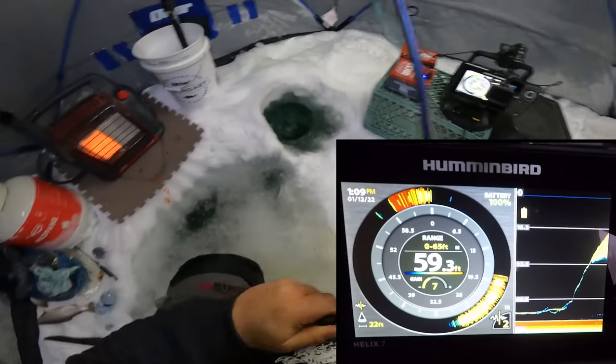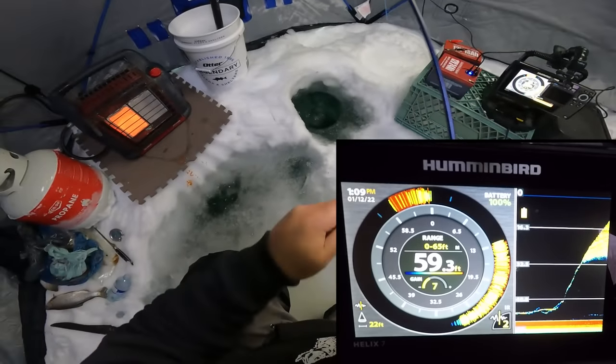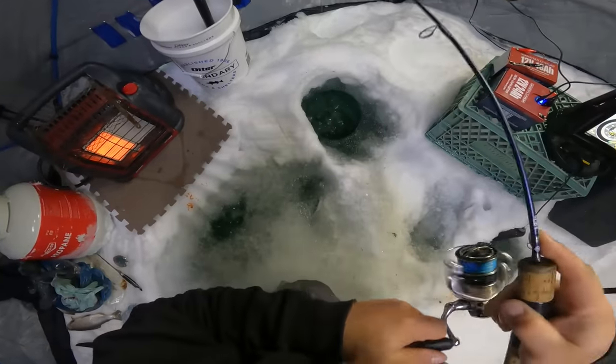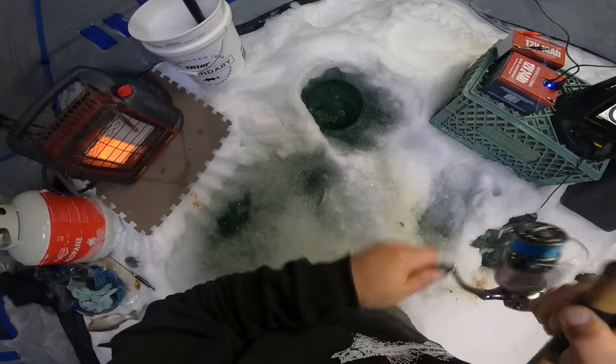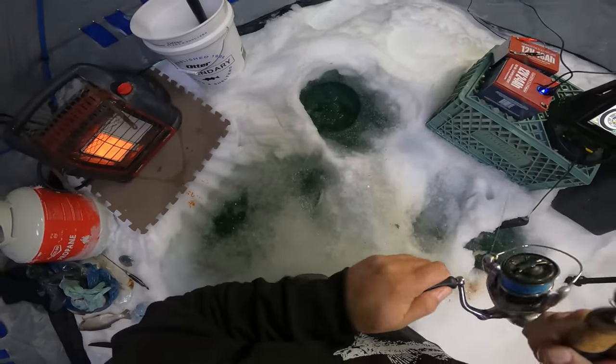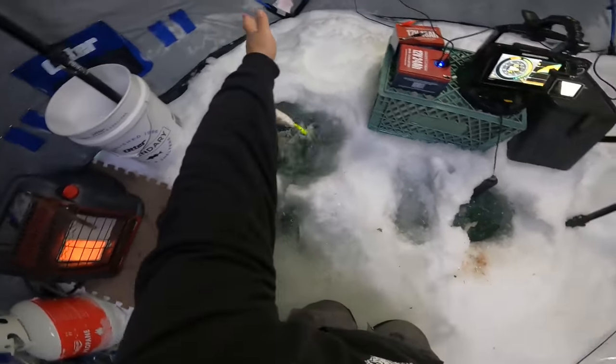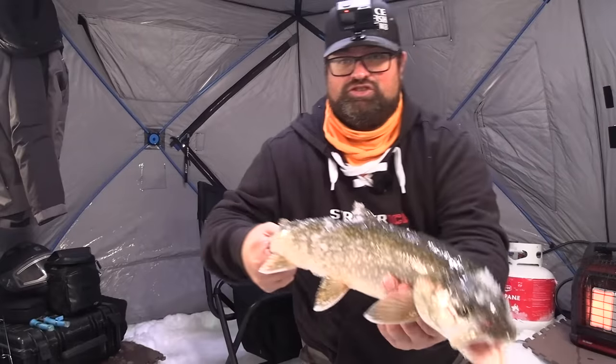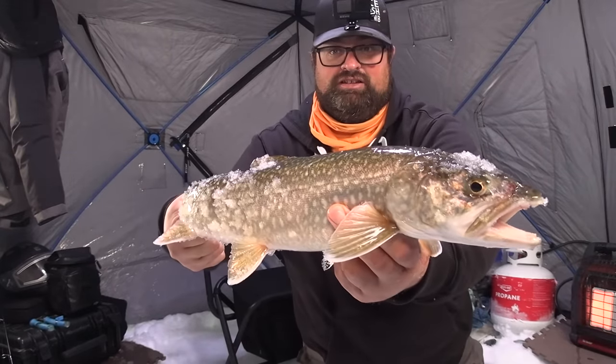If I land this one, this will be fish 7. Unbelievable. I think I've lost one. No, I didn't lose one today. Yesterday I lost fish. Today we haven't lost any yet. But now that I said that, we're probably going to lose it. He's just tiny. This for sure is a max size fish there. He's a little guy.